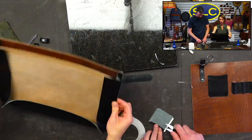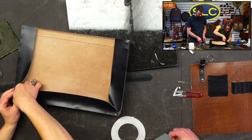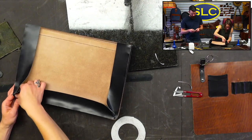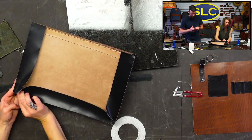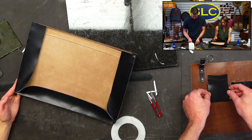Got it on there? I think so. All right. I am almost done with this interior, which means we should be getting close to running out of time.